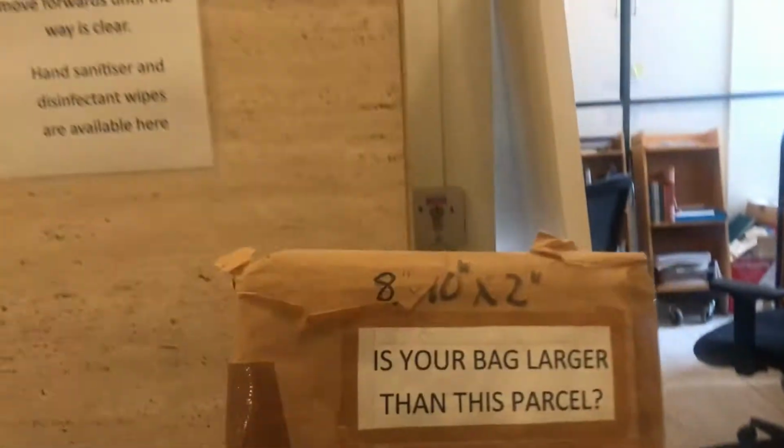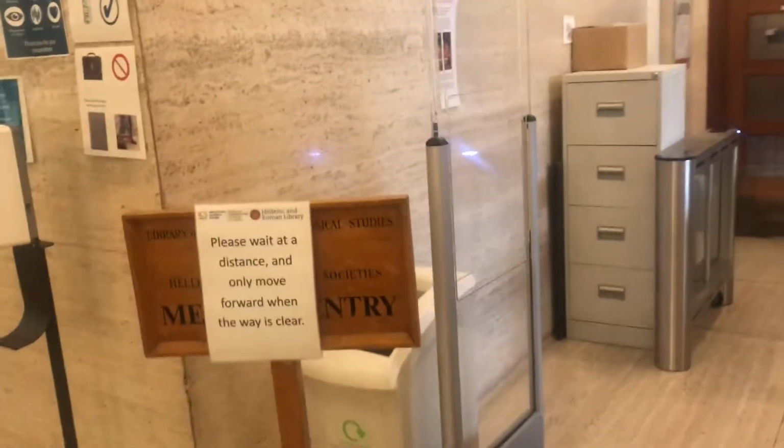Bags larger than this parcel cannot be taken into the library, although you are welcome to take your own books and laptops in with you. We can supply clear plastic bags to carry these if you need them. It's not possible to take food and drink into the library, apart from still bottled water.